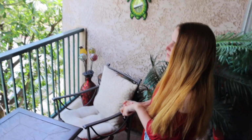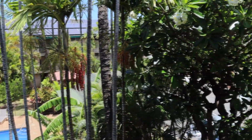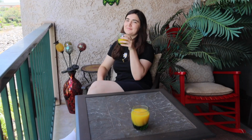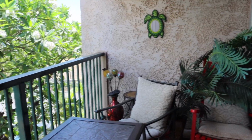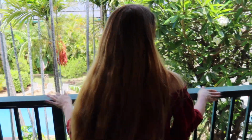Aloha. All right, this is our beautiful porch. We have a nice view of the pool and some beautiful plants out here. We come out here a lot to eat or do some work. It's a very beautiful place to just kind of get some fresh air. We don't have a beach view, but I believe our view is very beautiful with all these plants.